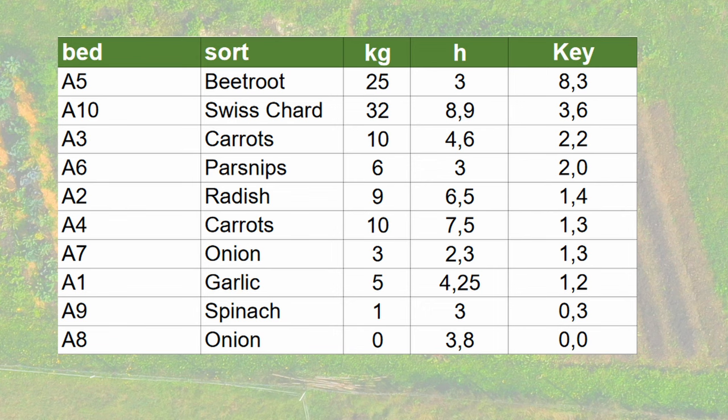I do think a key like that just makes sense if you compare a crop against itself and not crops against each other or from different families towards each other. Also, this will be now repeated through all the partials that you're gonna see.